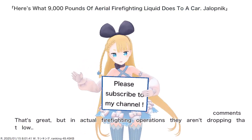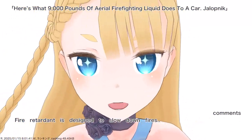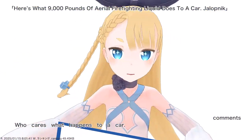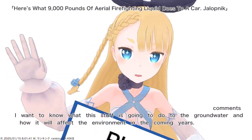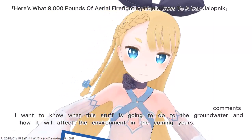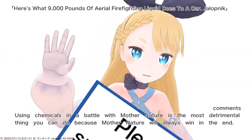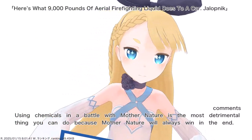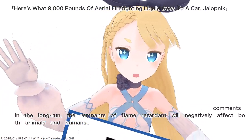That's great, but in actual firefighting operations they aren't dropping that low. Fire retardant is designed to slow down fires. Who cares what happens to a car? I want to know what this stuff is going to do to the groundwater and how it will affect the environment in the coming years. Using chemicals in a battle with Mother Nature is the most detrimental thing you can do because nature will always win in the end. In the long run, the remnants of flame retardant will negatively affect both animals and humans.